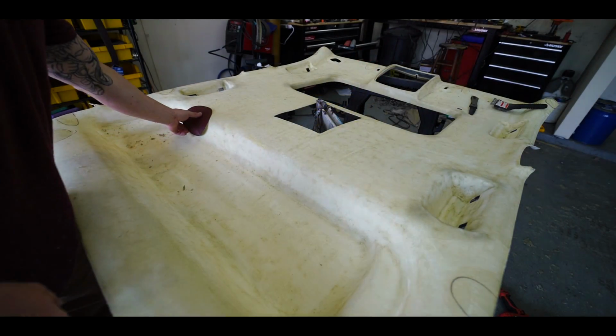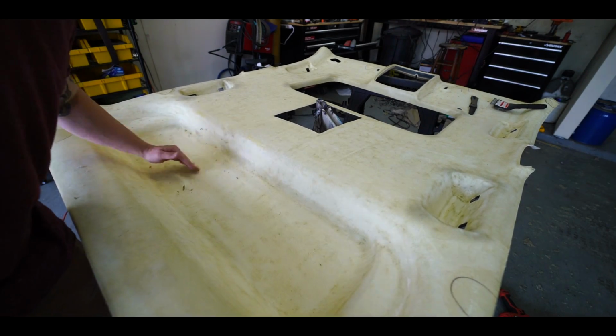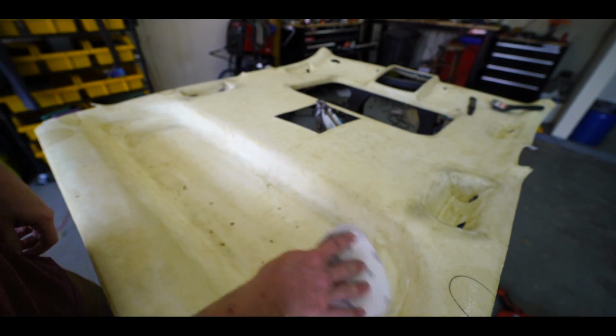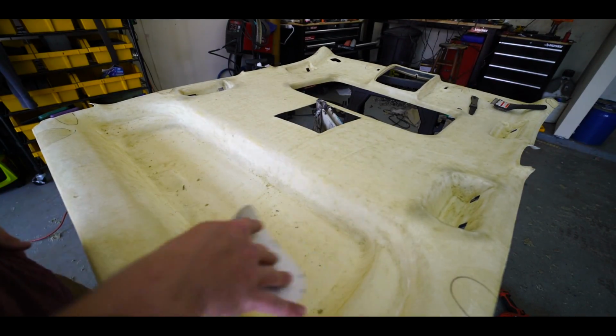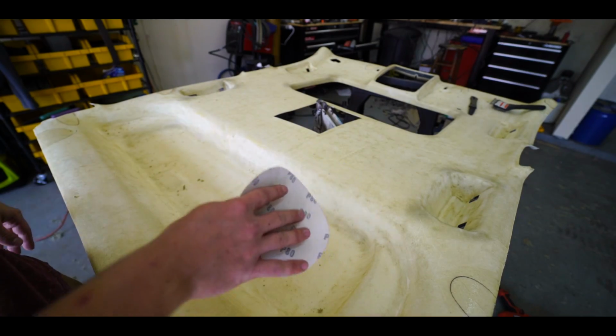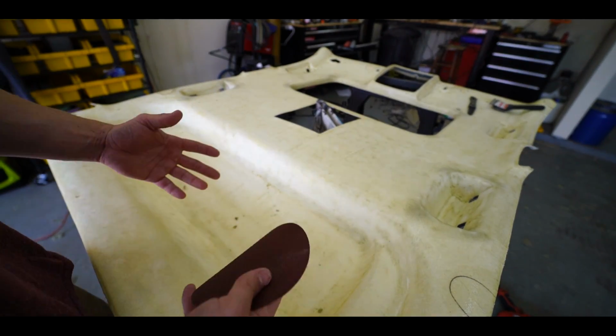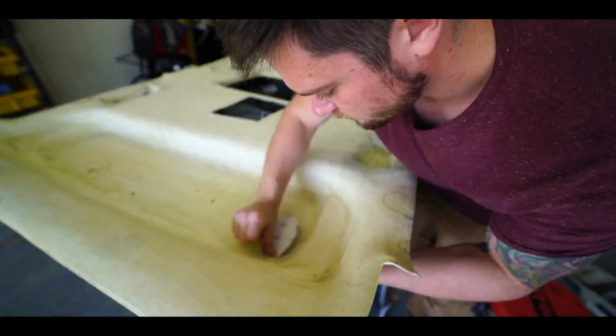I have the entire headliner basically stripped. I got some loose particles here, but don't worry about those. Just some 80 grit sandpaper by hand, and kind of glance over every little nook and cranny as I can with this, just to smooth out any sort of lumps that I may have missed and to help sand out any of the epoxy that I put down.